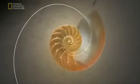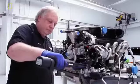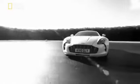And how Aston Martin take little-known ancient disciplines of order and proportion. You can actually measure the proportion of something. Just as the UK enters the biggest depression in a generation, how can they possibly succeed?